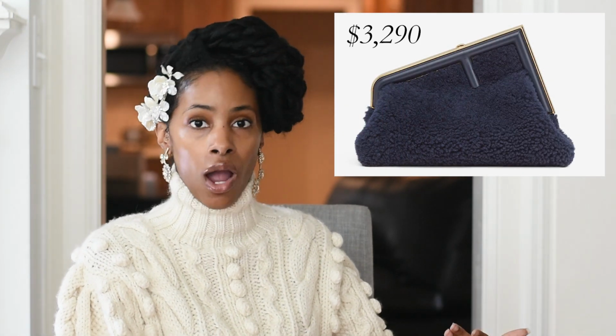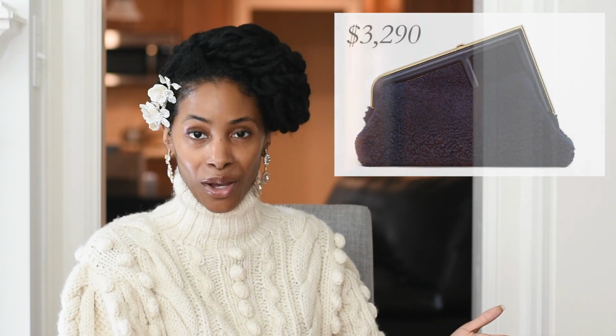I've also seen it in crocodile. I believe that one is about $7,000. And then I have also seen an entirely brown fur one, and I think that one is about $32,000. But I'm introducing it because now that we are moving into the cooler months, they're going to start introducing felt and wool. They're going to start doing it in different textures, and the colors are going to be a little bit deeper and a little bit darker.